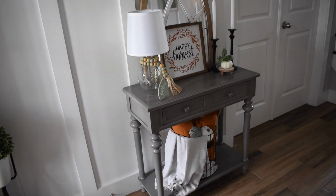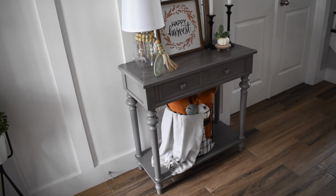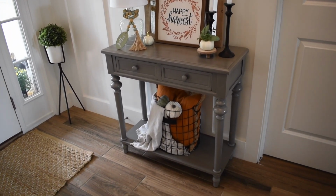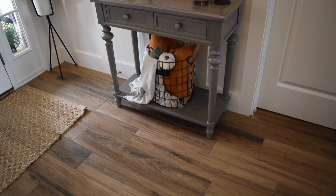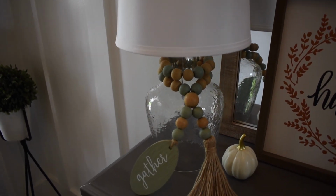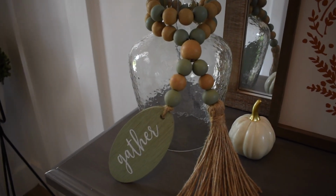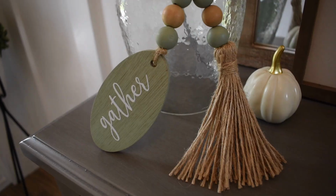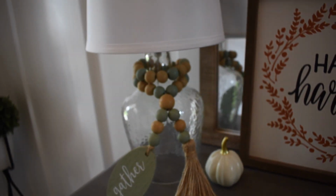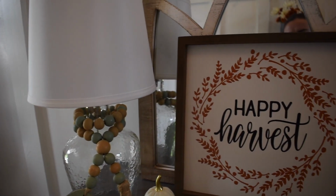The entry table over here is from Bell's Outlet, in case you're wondering where that came from. I really liked the way that this table turned out. I love decorating this little entry table for the holidays. I have this lamp here that I got from Target, and then the little beaded thing with the gather sign came from Hobby Lobby. I just love the colors of that and how that turned out.